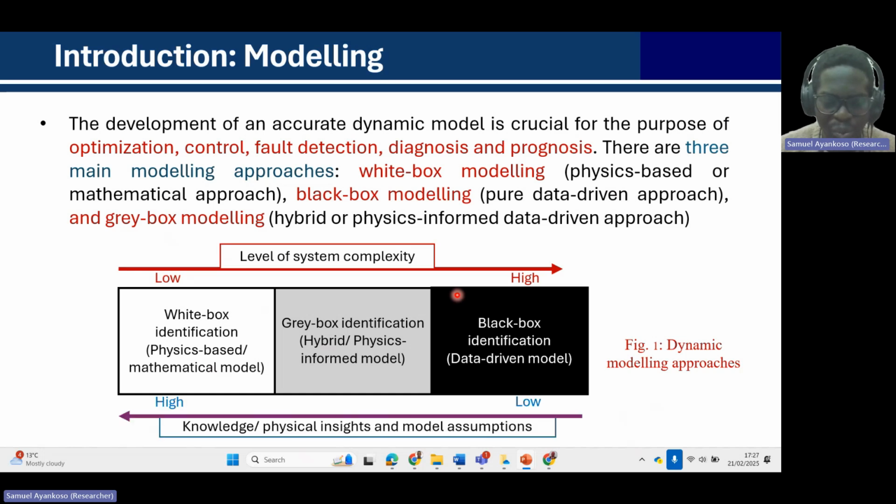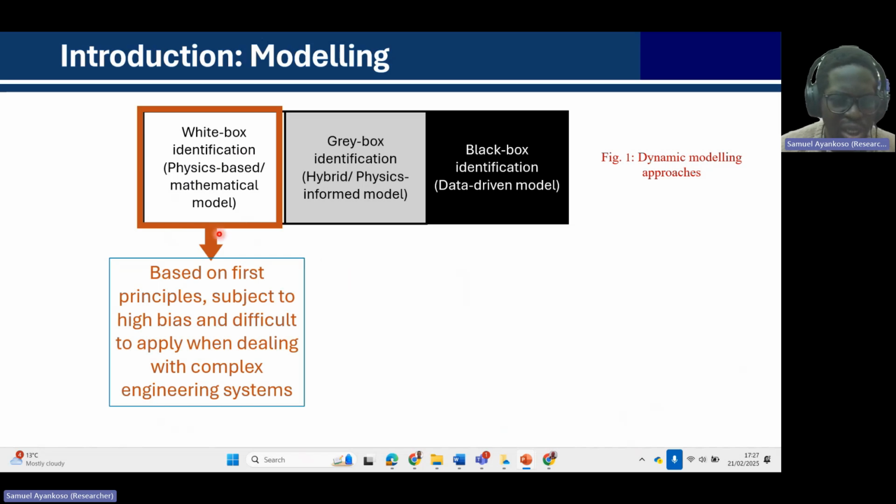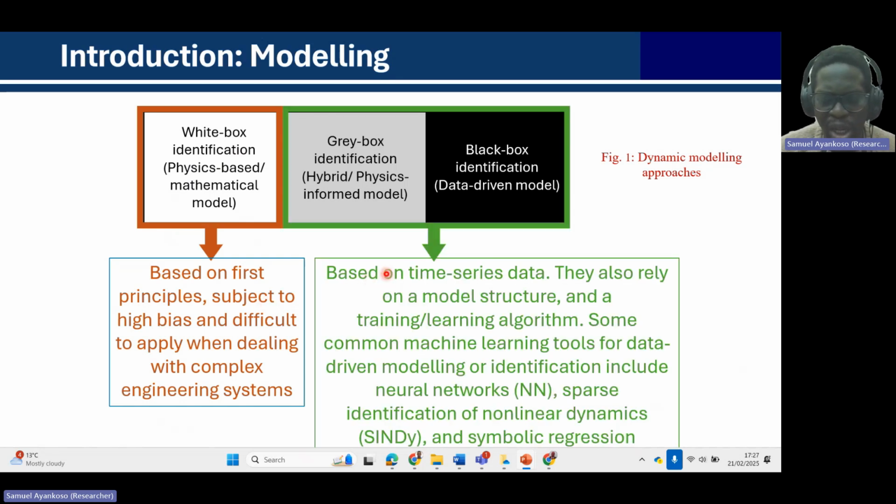And at the same time, when it comes to the kind of model assumptions or the insights we have about the systems, it's usually high on the left here. So it's believed that when we have good knowledge of the system, it's better to use white box modeling. And when the system is highly complex, it's best to use the black box approach. All right. So the white box approach is based on first principles and it's difficult to apply when dealing with difficult systems. And the gray box or the black box is based on time series data, and we rely on the use of model structure, training or learning algorithm.